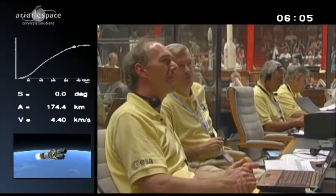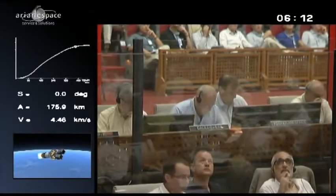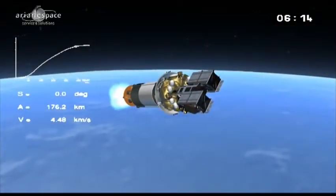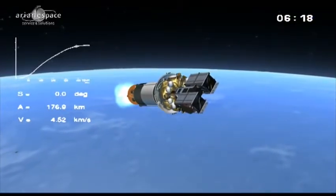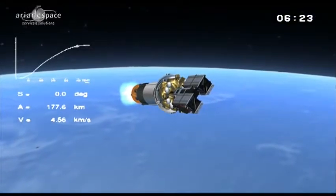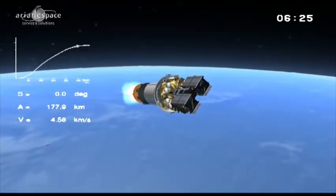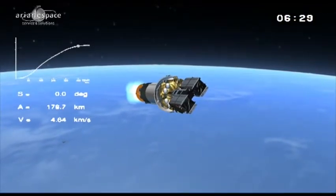What's our speed and altitude? Now the altitude is roughly at 175 kilometers and the velocity at 4.47 kilometers per second. And we're looking here at the Fregat, the gold section, that's the upper stage, and the satellites attached. This is the 7th launch so far this year from the Guiana Space Center, and we're preparing 3 more. It's been a busy time.